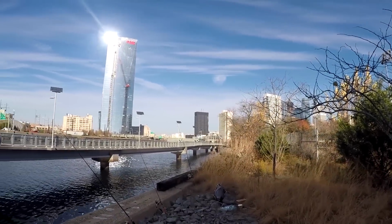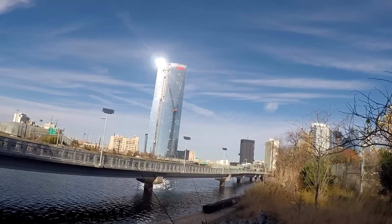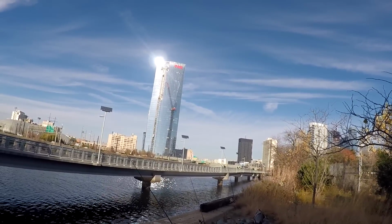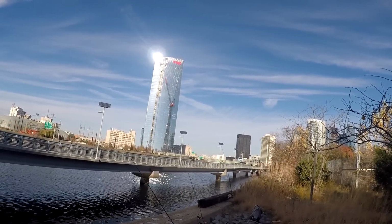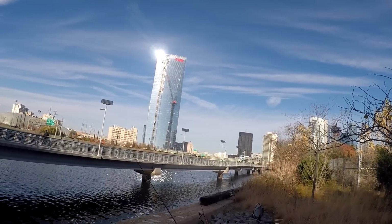What kind of fish are they catching over here? I'm trying to catch some catfish. Oh, catfish? Yeah, but it's being very slow, bro. It's just been cold, that's all. Are they hiding somewhere? Catfish, yeah, pretty much. Not a lot of bites today.